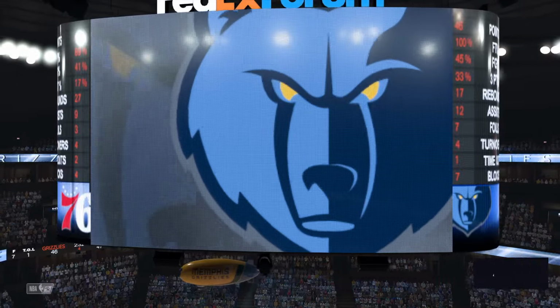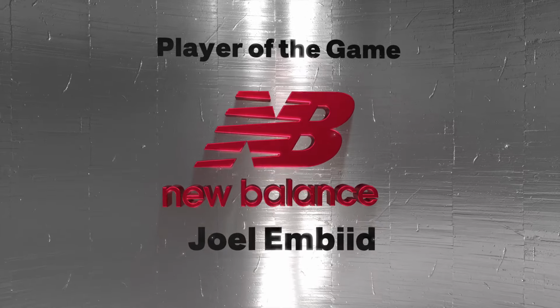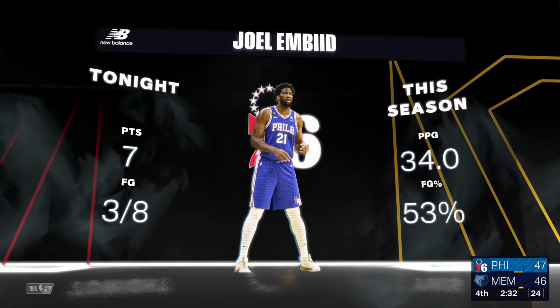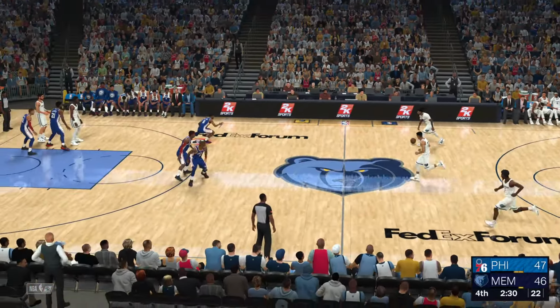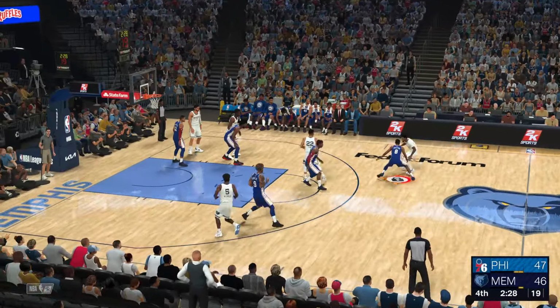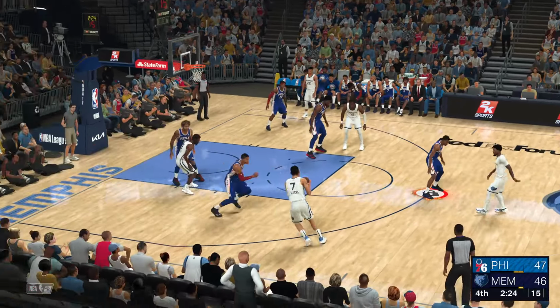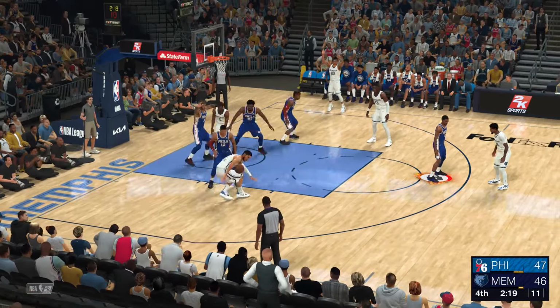And now, let's present our New Balance Player of the Game, Joel Embiid. And it's been another dominant night on the glass for him. Some of his other numbers might change from game to game, but you know he's going to give you double-digit rebounds. It's impossible to keep him off the glass. His energy level is that good. Let's check in with our reporter, David Aldridge.